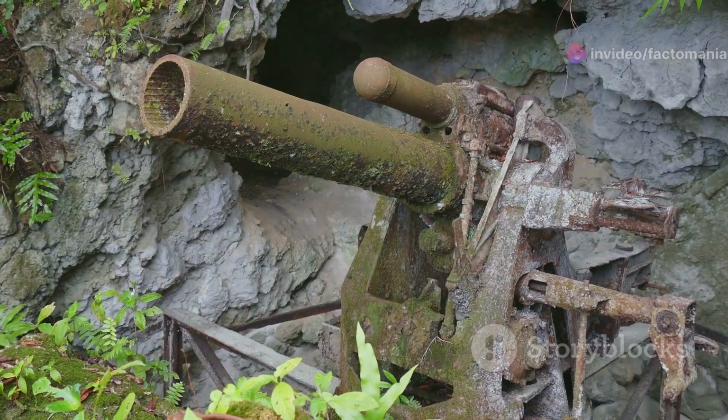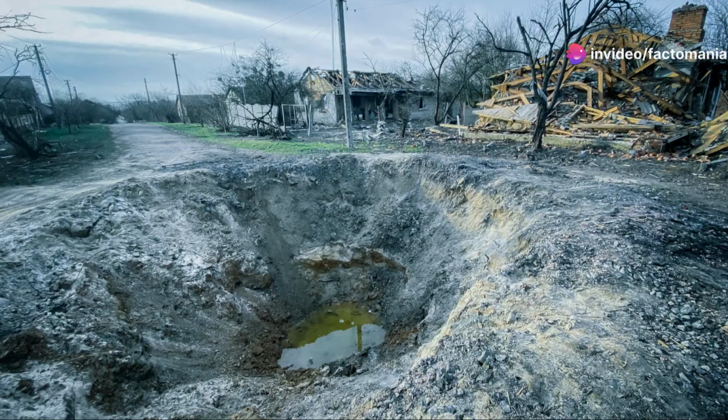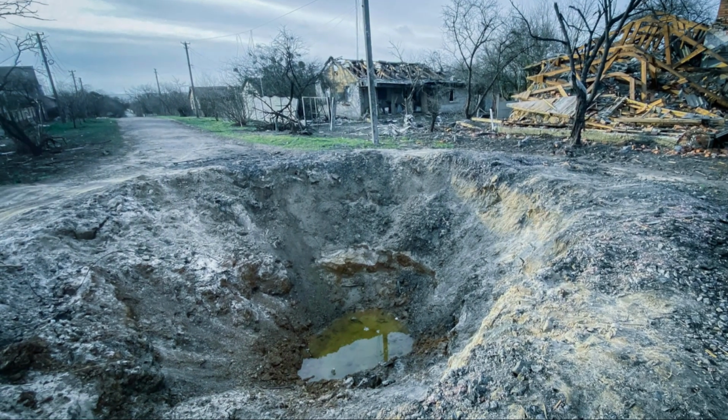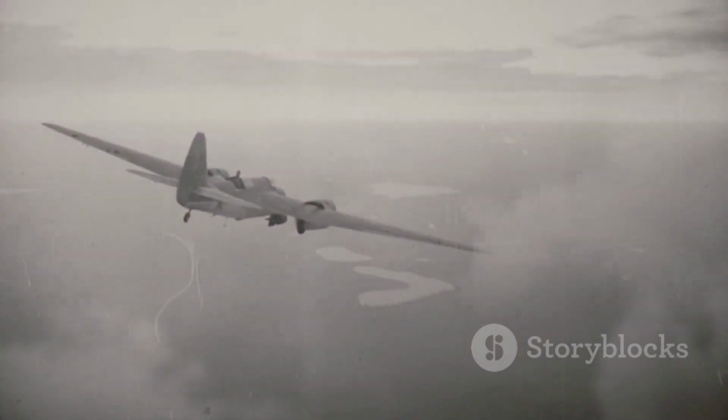Underground mines were a devastating weapon used to surprise and destroy enemy trenches. Engineers would tunnel beneath enemy lines, planting massive explosives that could obliterate entire sections of the battlefield. The detonation of these mines created enormous craters, causing chaos and destruction.